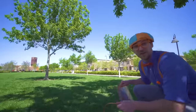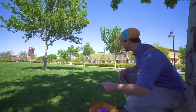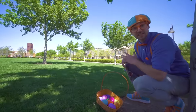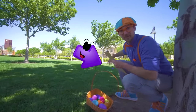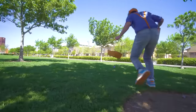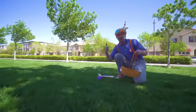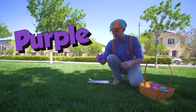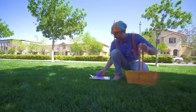Oh, do you see another egg? I do. It's really far away, and it's in the grass. Yeah, right over there. Come here. Good job. This egg is the color purple. Ooh, I wonder what's inside. All right.